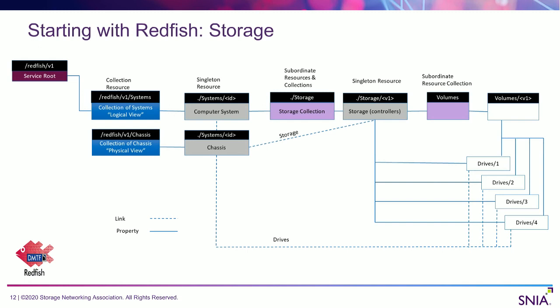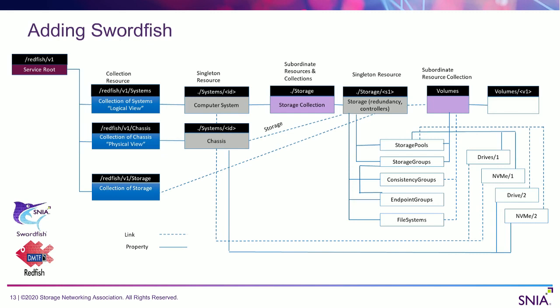A computer system with attached storage can have storage drives and volumes and namespaces. But when the storage starts to scale to include complex constructs like storage pools, consistency groups, etc., it becomes difficult to keep track of the mapping. And which is why we have Swordfish. There was a need for retaining Redfish and also a migration path from Redfish. With Swordfish, you can enhance schemas to add common functionalities that are needed to scale storage. We add incremental functionalities that large-scale systems can take advantage of, like storage groups for mapping and masking functionality, or consistency groups for taking care of redundancy functionality or file systems.